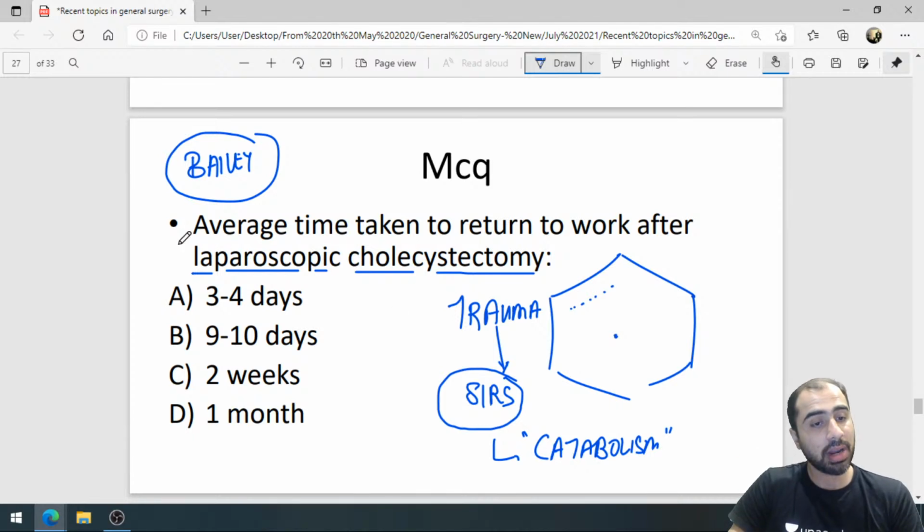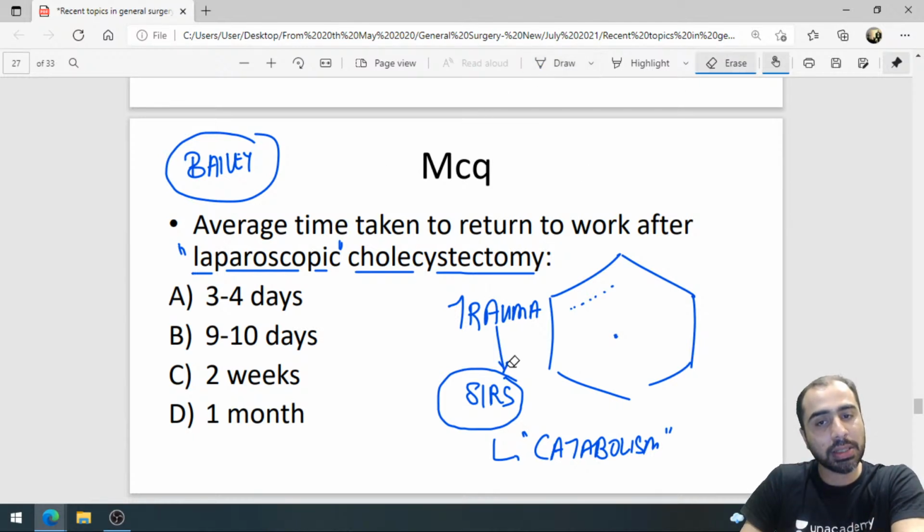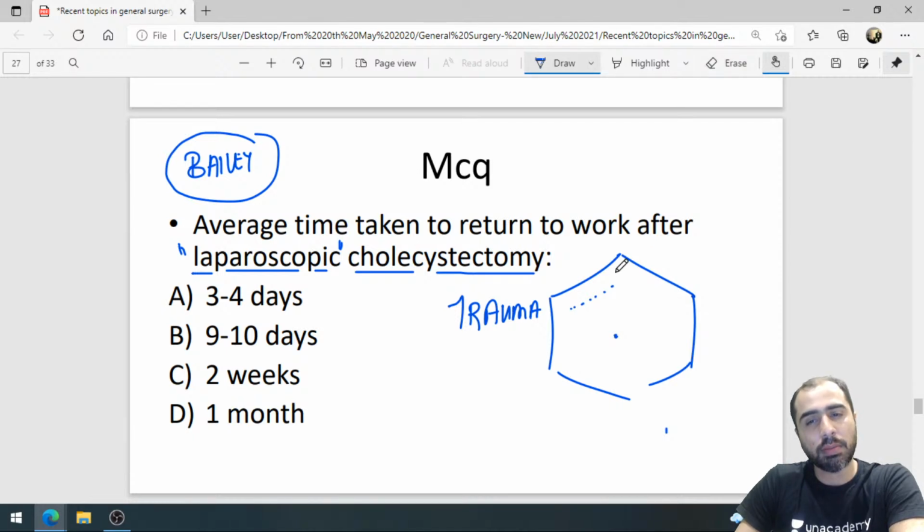Now you are having laparoscopic surgery. All of you have given answer 3 to 4 days, which is a little amazing to say the very least. Now when laparoscopic surgery came in the early 1990s, what was the main advantage? The main advantage was your cuts are smaller, 2-3 small cuts. As the cuts are smaller, the inflammation, the trauma is much less, reduced trauma.